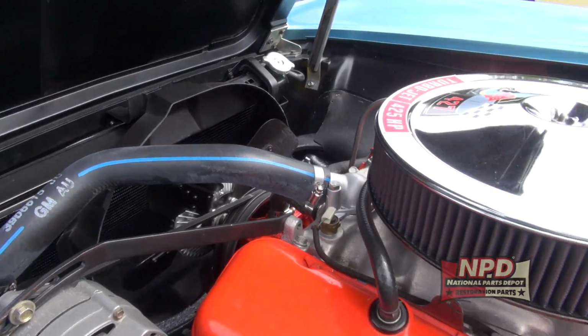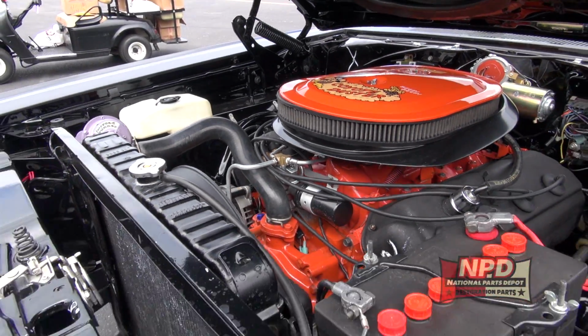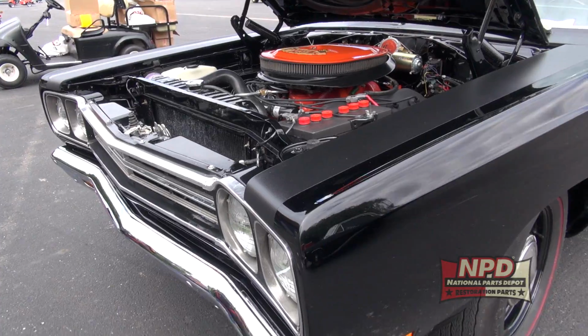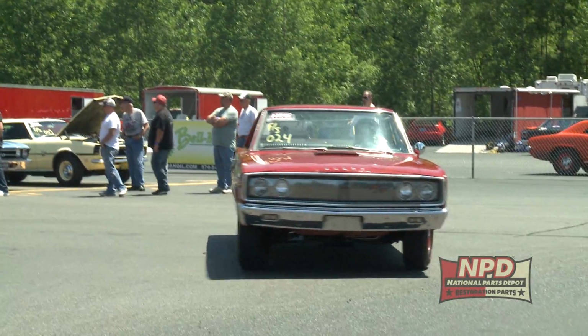In the F.A.S.T class, the cars look identical. You've got to run the correct intake, carburetors, exhaust manifolds, everything the way it's supposed to be from the factory, but you're allowed to do internal modifications like stroker cranks, ported heads, roller cams. Just as long as it looks like the day it rolled off the showroom floor, anything inside is legal. So that's basically the difference between the F.A.S.T class and a factory stock class.